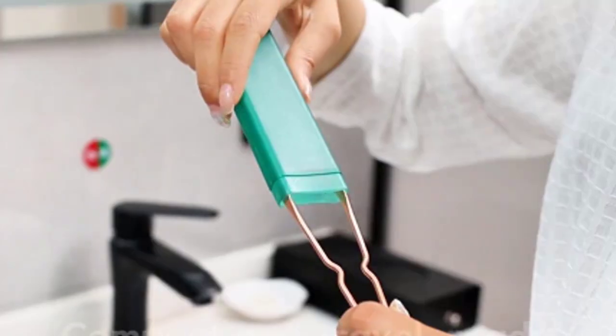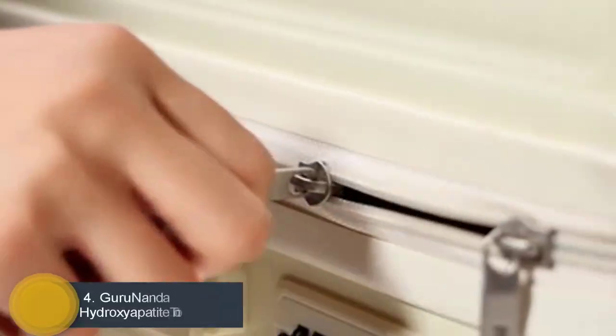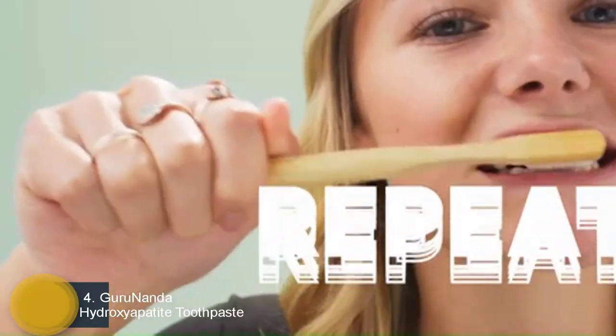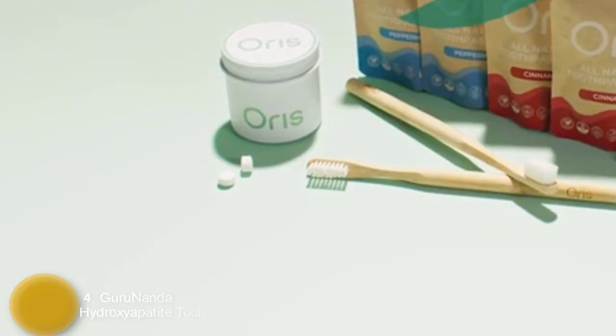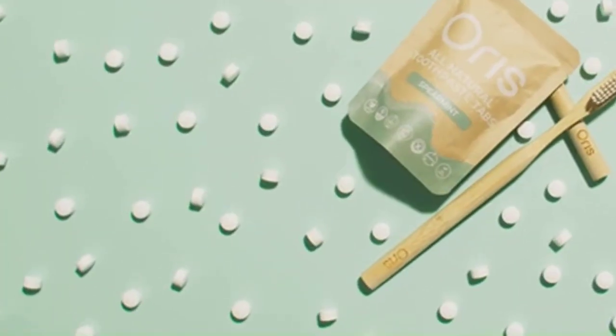Now, if you're looking for something to enhance your brushing routine, check out this next product. Product number 4, Guru Nanda Hydroxyapatite Toothpaste. Priced at $9.99. I was intrigued by its claim of being fluoride-free while still providing whitening benefits. If you're after a natural toothpaste that also fights plaque and promotes enamel health, this one is worth your attention.